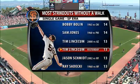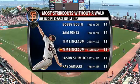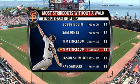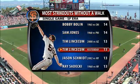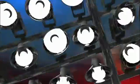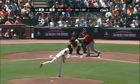Well, Bobby Bolin in 1963 had 14 against the Cubs. Tim Lincecum's put his name up there twice, 13 punch outs with no walks in both of those outings, joining Jason Schmidt and Ray Sadecki. Schmitty did it. Here's Snyder.